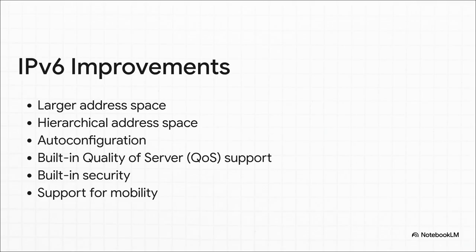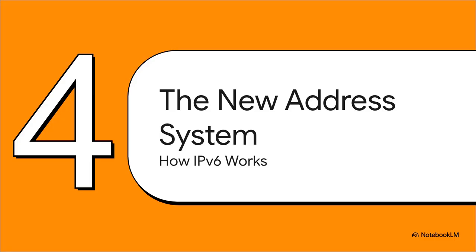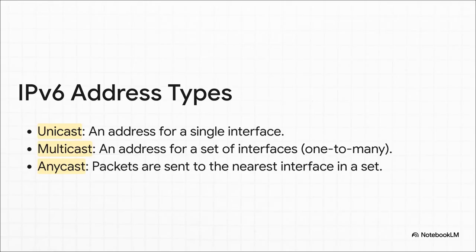Okay, so how do these new addresses actually work? What do they even look like? And what really makes them so different? Well, IPv6 breaks it down into three main types of addresses to get traffic where it needs to go. First, you've got unicast. That's for simple one-to-one communication. Like when you're browsing a website.